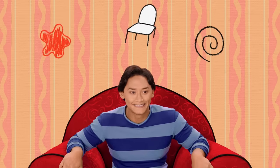Oh, I've got an idea. Is the best hiding spot a chair that swirls and swirls with the color red going for a ride on top? No! Oh, no. Oh. Well, what is the best hiding spot with the color red, a chair, and a swirl?